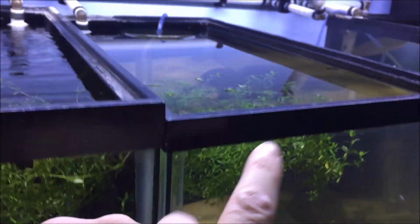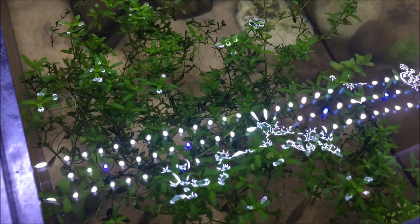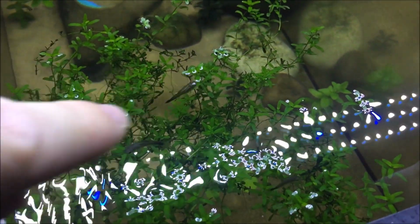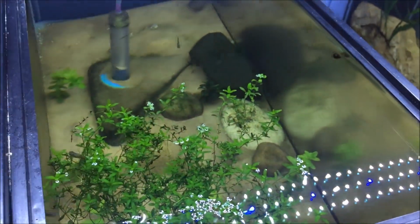Which is really great for breeding. And here it's with some guppies, so the fry are able to hide in it. You can see a couple fry were hiding in there. These guys are starting to get big, and it'll end up going and spreading.